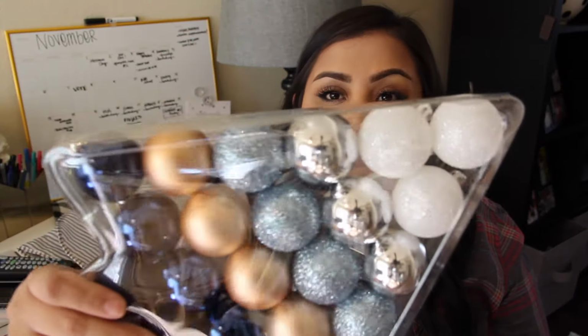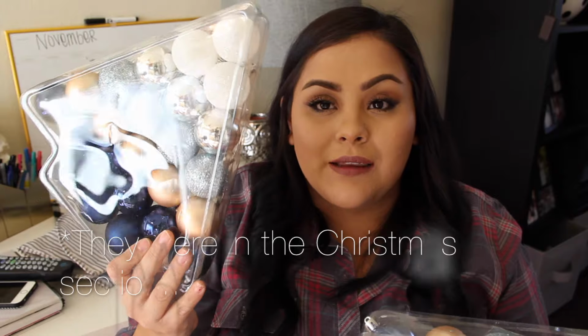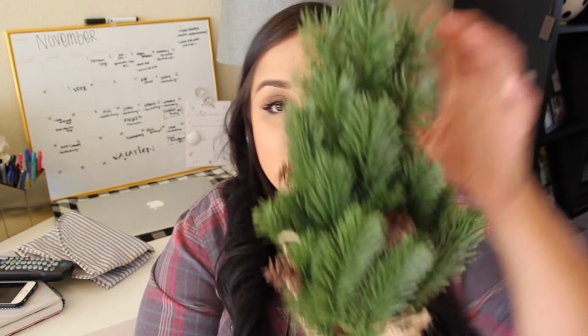So, these were $5 and I loved them. They're navy blue and like this glitter blue and some gold, some silver and then some copper. I fell in love with them, so I had to pick them up. Again, they were only $5. I got two of them, and I got them for the little trees that I bought. I will show you the little trees in a little bit. But I thought they were really pretty, and I really want to stick with this color for my main tree. But we'll see.